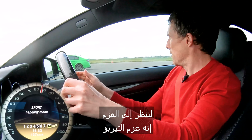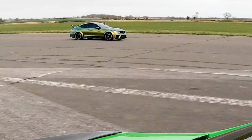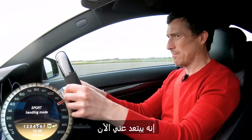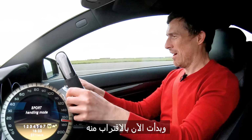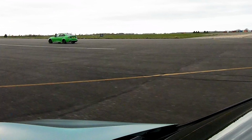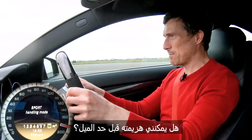Check the torque, oh, the turbo torque. It's pulling on me now. And now, I'm starting to pull it back in. Can I beat it before the mile?